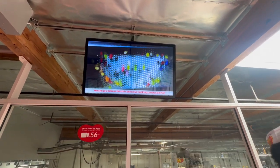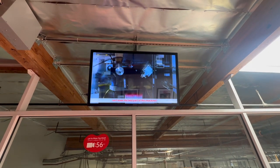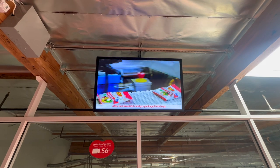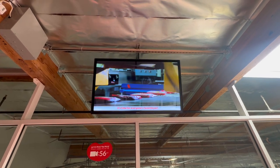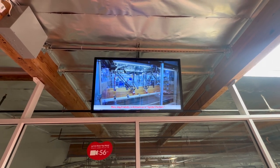Would you believe that this delicious looking candy waterfall isn't even the best part of this machine? That's right. It has another trick up its sleeve. After that beautiful candy is packaged in the bags, it's time for everyone's favorite part. This, my friends, is known as a spider packer, and you don't have to be a machine lover to be hypnotized by how these daddy long legs do their jobs.